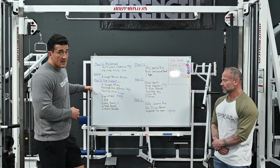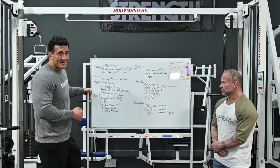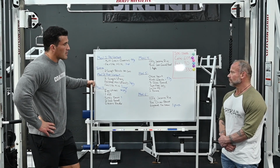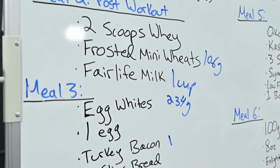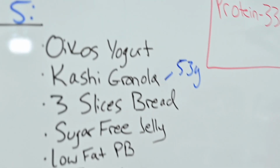And my last meal of the day will be another 100 grams of jasmine rice, 8 ounces of chicken breast, and my Enlightened ice cream because who doesn't love sweets? So on a typical basis, I'm just over 4,000 calories with my carbs at 609, fat at 80, and protein at 330. How I formulated this was normally the foods that I like to eat that digest easily for me and don't leave me bloated and feeling sluggish.